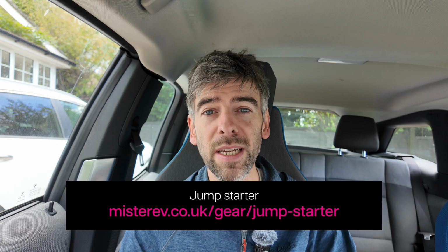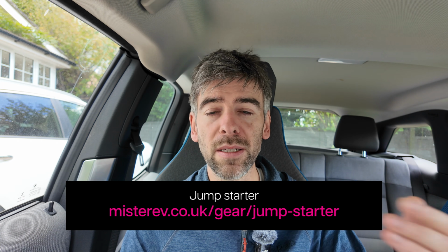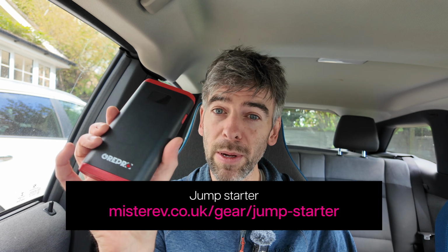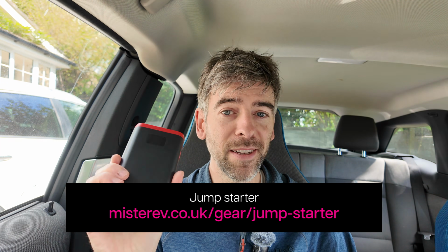It doesn't matter what car you got, EV or combustion engine, it's worth having one of these. It doesn't have to be very powerful for an EV. It doesn't need a lot of juice in this to get the EV up and running. All it has to do is get the 12 volt started a little bit so it can then engage the high voltage battery. So that's all it does. Anyway, really worth getting, honestly.